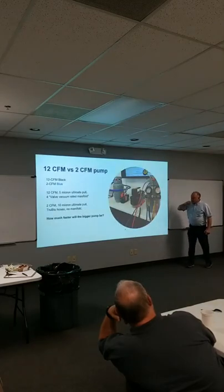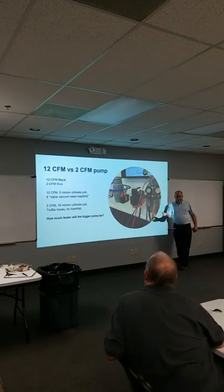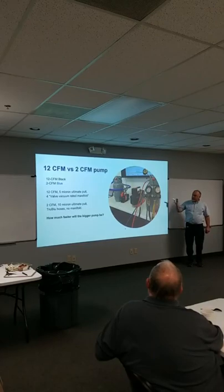Here's in my shop. This is the 2 CFM vacuum pump Navac makes. I can literally hold it in my hand. I mean, it looks like a toy. In fact, Navac came out with it, and they're like, nobody's going to buy this thing. They thought it was a novelty. It only has an hour runtime on it, and I'm like, let me try that on our True Blue hoses. So I hooked up the True Blue hoses.